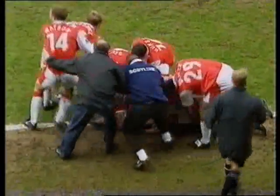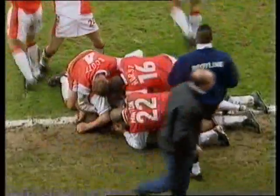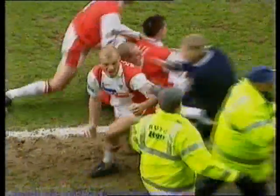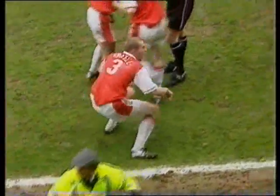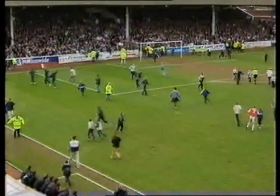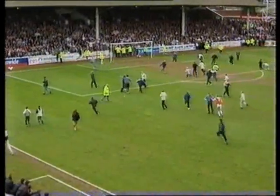Inside the last five minutes, look at the jubilation around Millmoor. He is swamped. Fans on the pitch, Brentford crestfallen. Rotherham on their way into Division 1. Unbelievable scenes at Millmoor. They're going to have to get the crowd off quickly though. This is what you don't want at a football match. But when order is restored, it will be with Rotherham ahead for the first time.